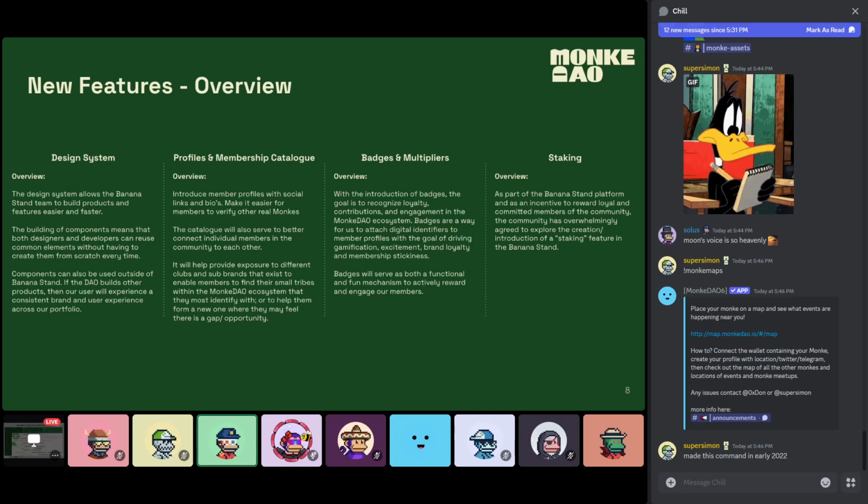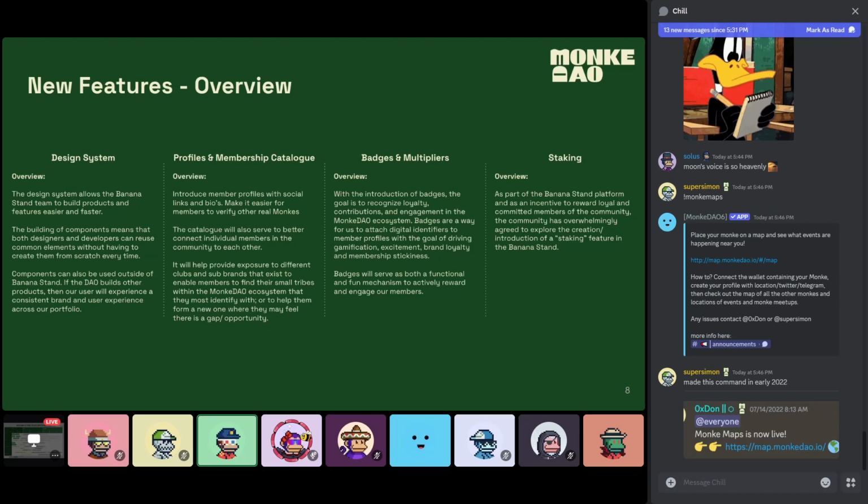Another feature that we've been working hard on and helping define is badges and multipliers. So in order to recognize your lineage and your history and your contribution within the MonkeDAO ecosystem, we will be introducing badges and multipliers. This will also factor into the staking feature and staking capability that we will be reviewing, and you'll see the designs of here a little bit as well.